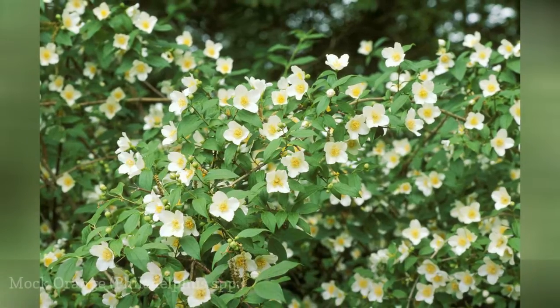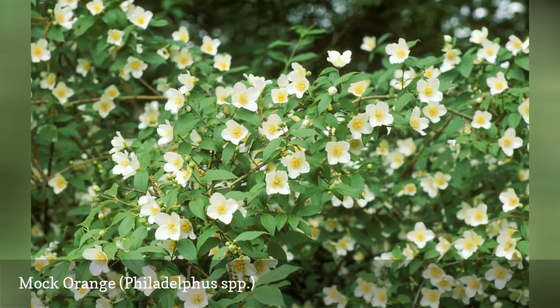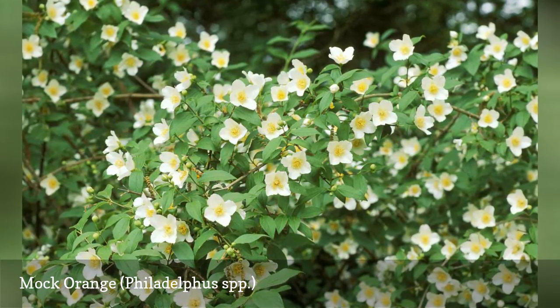If you are unfamiliar with mock orange, you might think you are in a citrus grove when it blooms. The scent of the small white flowers truly mimics the scent of oranges.